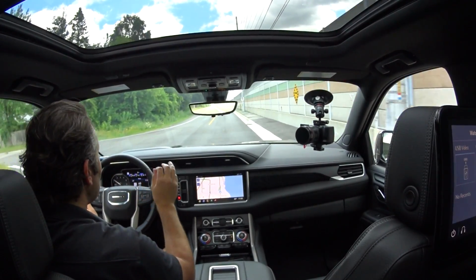A few things that I don't like right off the bat. The gear knobs here, the gear buttons.